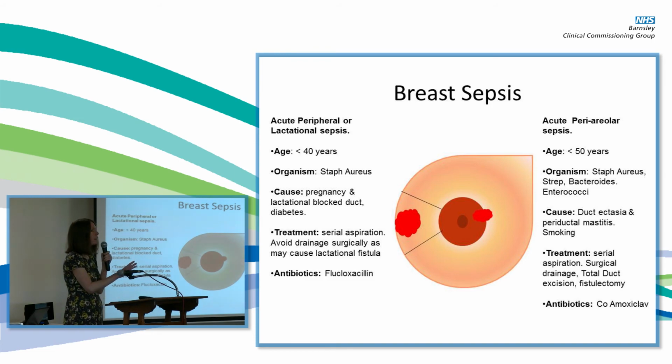The other group that you tend to see it in is the older age group with the periareolar type. That's strongly associated with smoking, and one of the first things we tend to do is try to get them to stop smoking. It's a slightly different organism generally that's involved there, and it's worth using something that's going to cover the anaerobes as well, with co-amoxiclav. But again, the same sort of serial aspiration. I think they've probably got a slightly higher chance of moving on to incision and drainage.